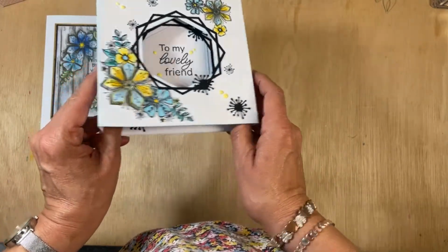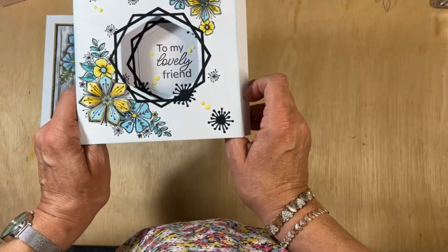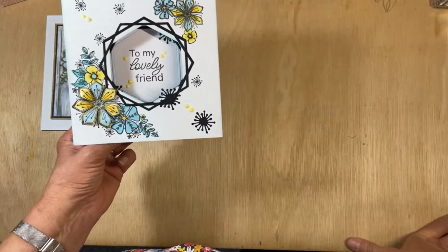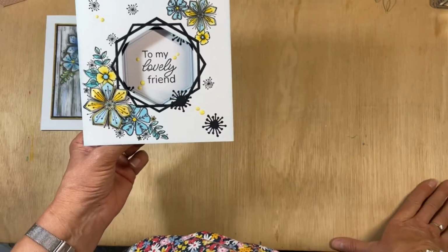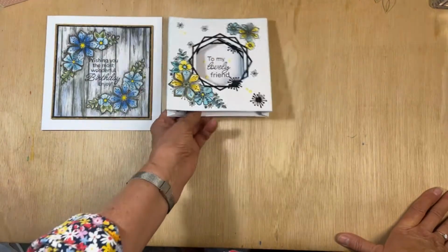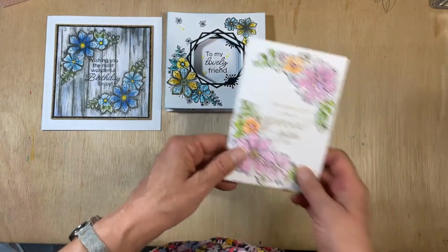And this is a card that's got a little concertina bit, and so inside you've got more with the frames, and "to my lovely friend." And I love how she's used the dinky hexagons as well, and that frame that it creates around the edge. And she's even brought the centres of the flowers into it because it looks like the stamp as well. So how beautiful is that? But yeah, I'd be interested to know what colours you've used there.